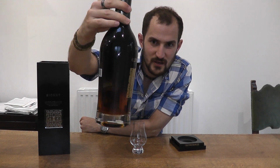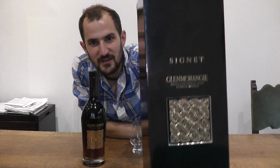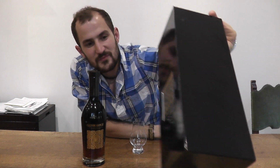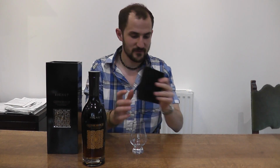Pretty sexy bottle, if I do say so myself, like a two-tone glass thing going on, so it's black on the top, clear on the bottom. The liquid's pretty dark as well. Pretty sexy, sleek piano black box with a cool little design, the stone Glenmorangie thing. And then you get a little cheeky plinth.